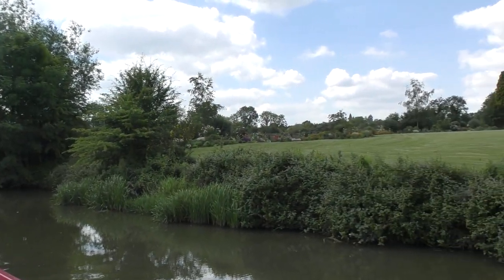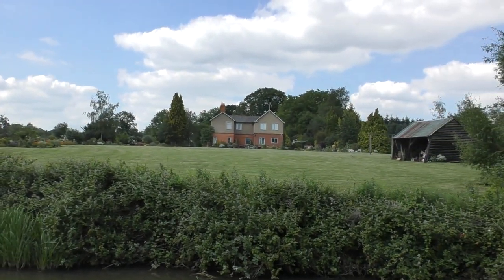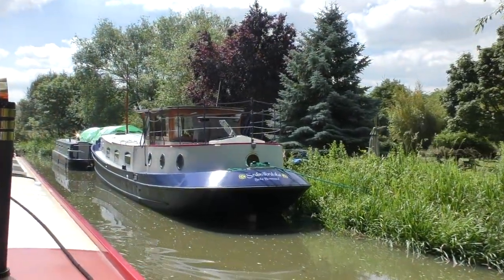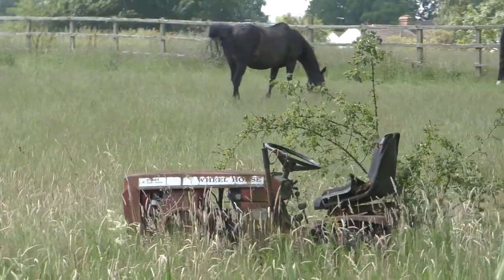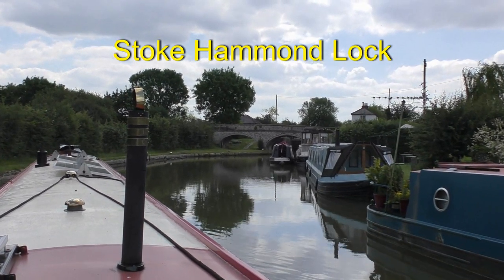Absolutely stunning scenery here as we continue south down the Grand Union Canal. This Dutch barge is absolutely beautiful. It will go on the Grand Union Canal and you could take it out to sea to do some coastal cruising. Lovely boat. Stoke Hammond Lock, Grand Union Canal.